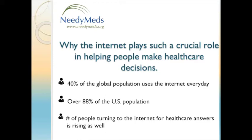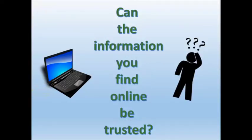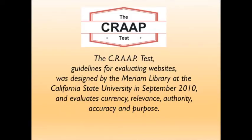We see that in our own data at NeedyMeds, where we now get an average of 12,000 users to our website each weekday. The problem is not finding information on a particular topic. The problem is whether the information you find can be trusted. Today, I'm going to walk you through website evaluation tips to help you determine which websites to trust and why.